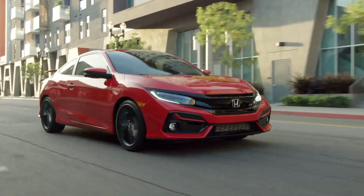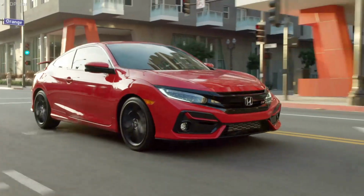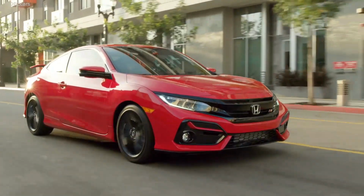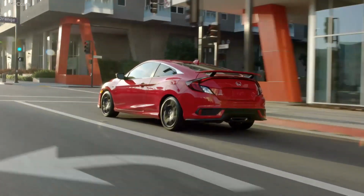The 2020 Honda Civic Si looks more stylish thanks to small but meaningful changes at the front and rear. It went on sale on September 6th and prices start at $25,930 after the mandatory $930 destination charge for both the coupe and sedan body styles.